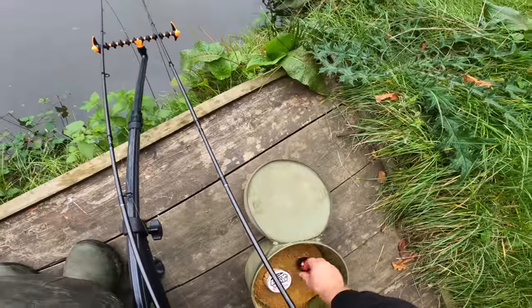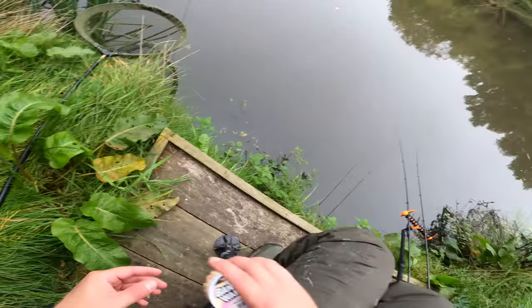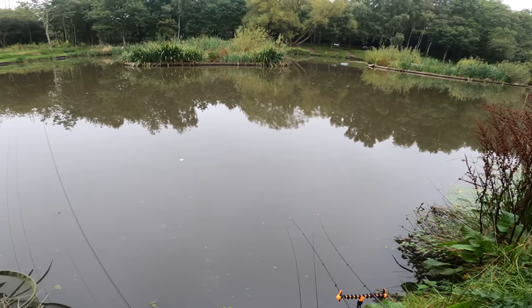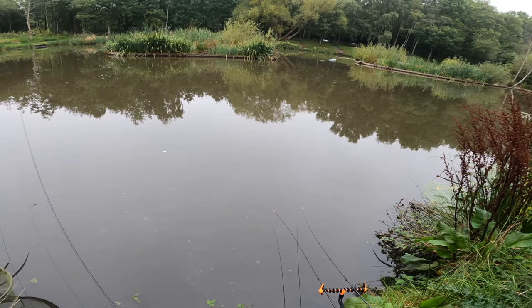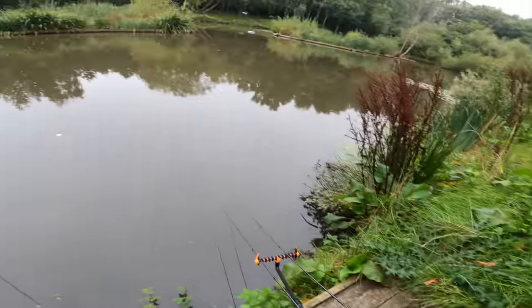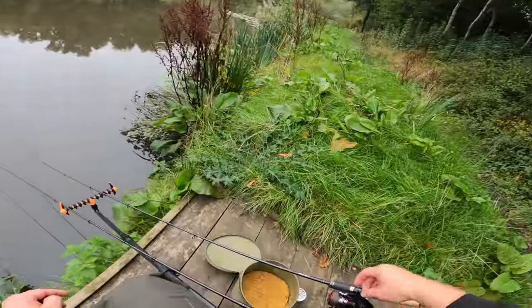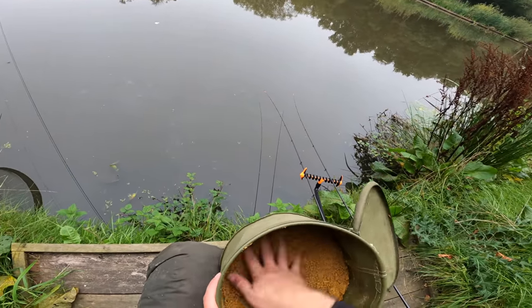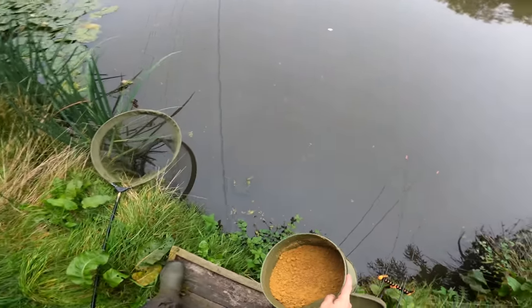£10 for two rods is steep for this fishery. So I will definitely reflect that in the review at the end. £10 for two rods, it's only a small little fishery as well. Like I say, me and my dad went to Wrightington yesterday and that's only £8 for two rods. Must be Manchester prices. You definitely pay more for a beer in Manchester, so I suppose it only makes sense that you pay more for your fishing.